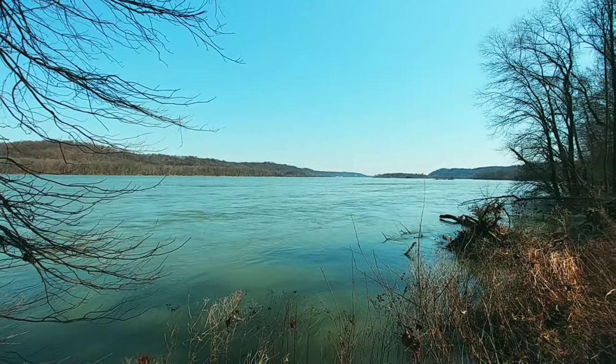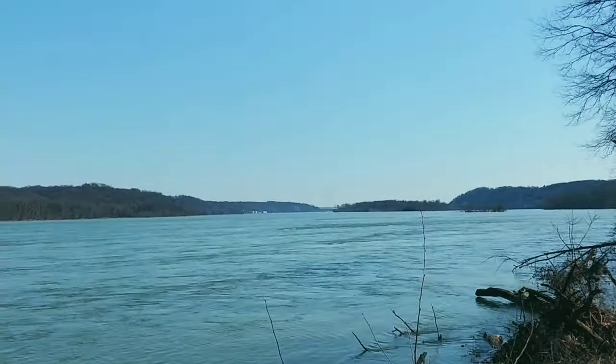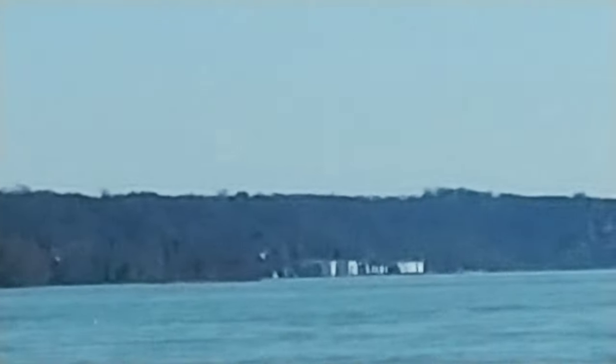All right, so I'm just gonna go down here a little bit further before I start heading back. Just wanna show you guys one other thing, another view, kind of impressive view, if you will. So here's that view I was telling you guys about right here. Got a clear area without any trees being in the way, but again, there's the bridge, and right over there, you can see some Port Deposit. There it is. That's just some of it.